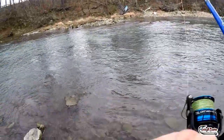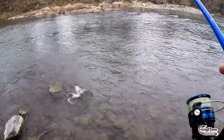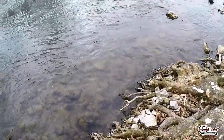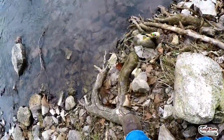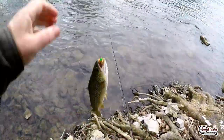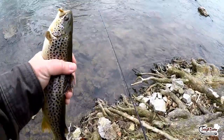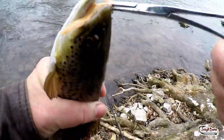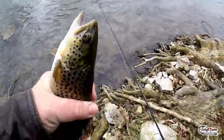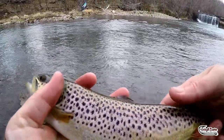That's a decent one, if I can keep her pinned. Come on, fishy. Man, another beautiful, beautiful, beautiful brown. This part of the river is stacked with browns today, folks. Wow. I mean, I just can't get over how beautiful these brown trout are. So pretty.